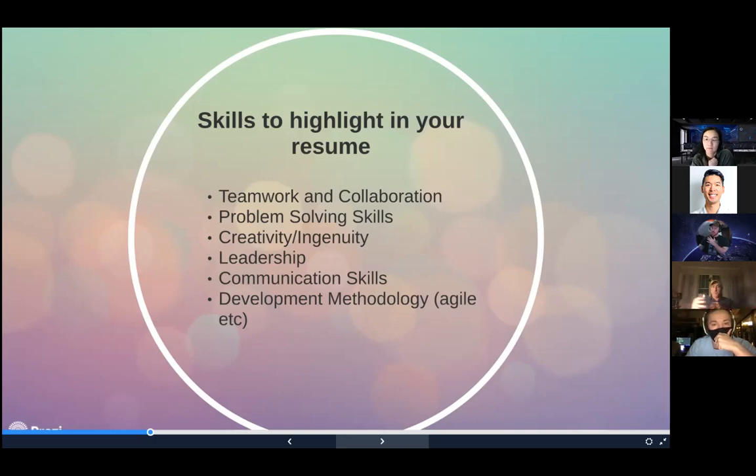Now, these other ones: teamwork and collaboration, problem solving skills, creativity and ingenuity, leadership. Those are things that you could probably look to past experiences and pretty easily highlight. The communication specifically, I think, is something that you want to practice, like how exactly you can put that out there. But it is very, very important, and it's something that your interviewers are probably going to be looking for as well.